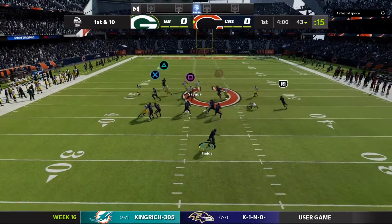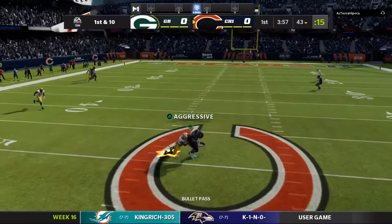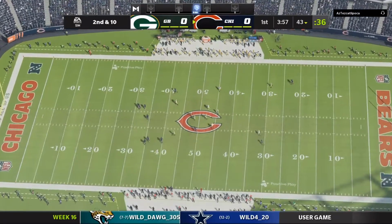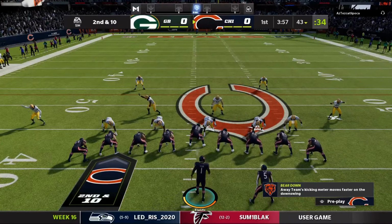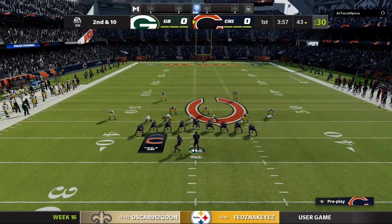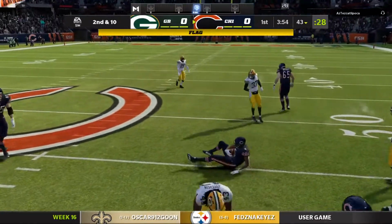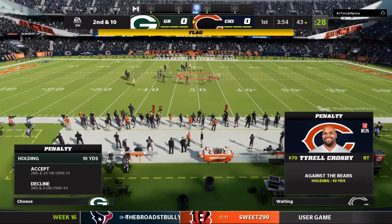A shotgun snap, Fields eluding the pressure right. And that one drops down, incomplete. Good coverage there, forced the ball free, and it's 2nd down. A 2nd and 10, a very chilly day here, but no snow. And I got to say, if it's going to be this cold, I want snow. You should see Charles' face. He's looking at me like I'm crazy. And he will force his way forward for a yard or two, but I have a good feeling this will be coming back.